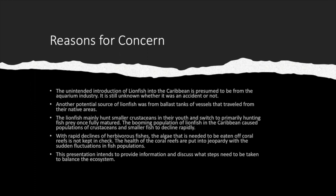Another potential source of how these lionfish got here could be various trade routes, with very big transport vessels collecting water in their ballast tanks in the native region. They could have pulled up some of the eggs of lionfish and transported them to the Caribbean.